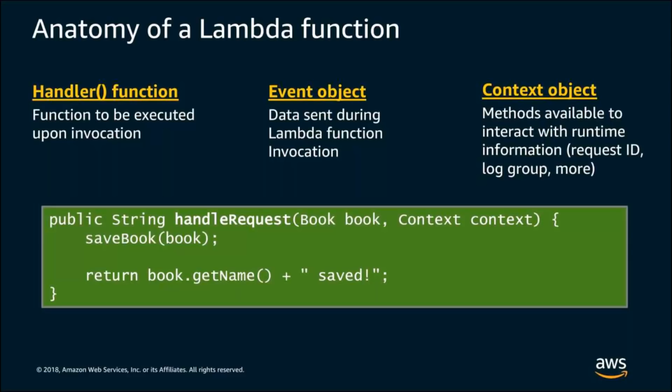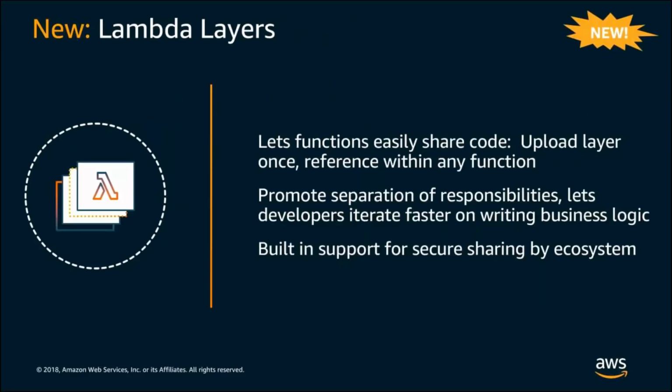And so one of the things that we just announced a couple of weeks ago is a concept called Lambda Layers. This is a new capability inside of the AWS Lambda service. What layers allow you to do is to easily bundle and share code that can be across any number of functions. And this could be both shared publicly and privately as well.